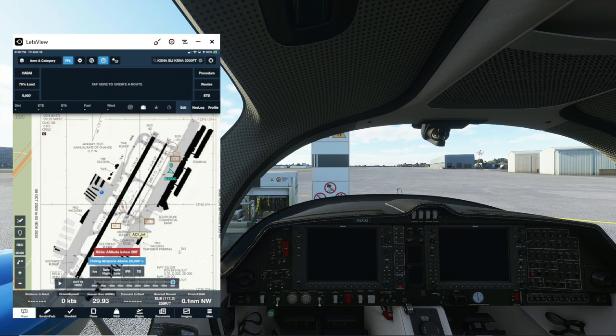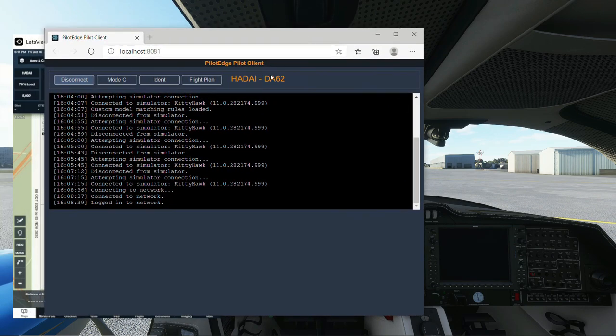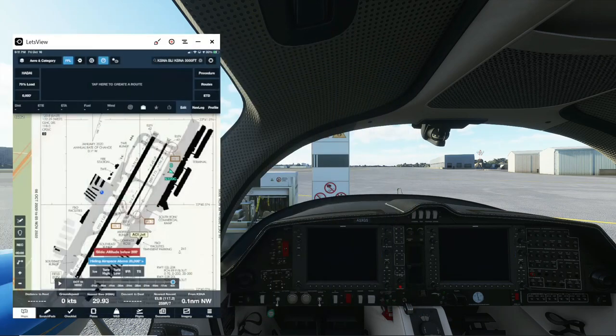As you can see here, I'm connected to ForeFlight, and we are spawned into John Wayne on the west ramp. And we're now connected to Pilotedge with the Diamond 62 in Microsoft Flight Simulator 2020 with the call sign Hotel Alpha Delta Alpha India. And the first thing I'm going to do right now is file the flight plan for the I-2 rating.